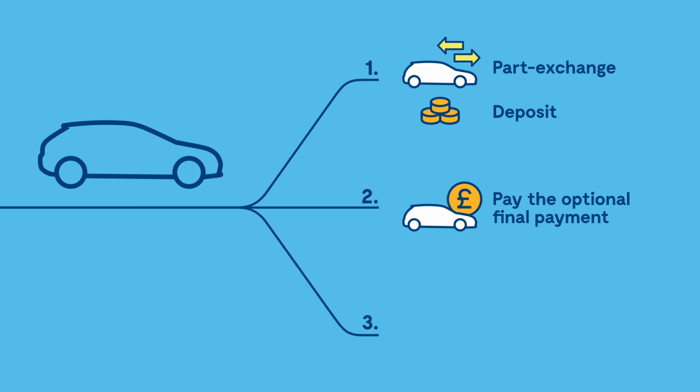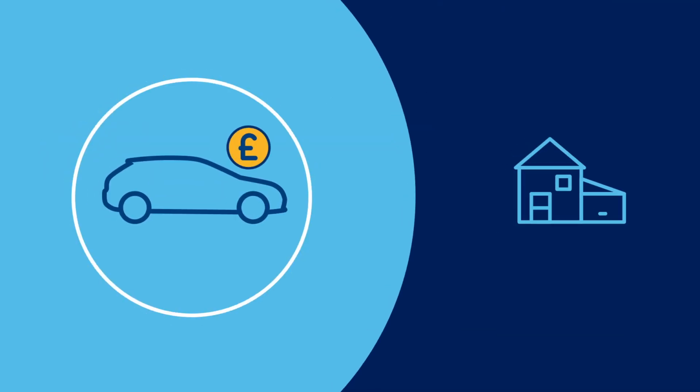Or 3. If the car is worth less than the guaranteed future value, you can simply hand the keys back to the finance company and walk away. As long as the car is in good condition, in line with the contract terms and within the agreed contract mileage, you will have nothing more to pay. Excess mileage charges will apply if you hand back the car with more than the agreed mileage. For peace of mind, the finance is secured against the car, not your home.